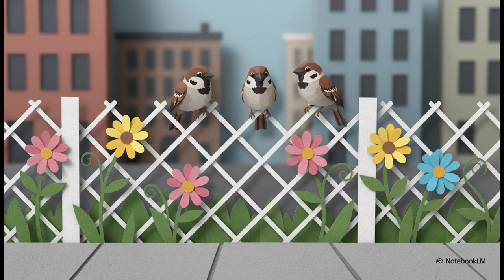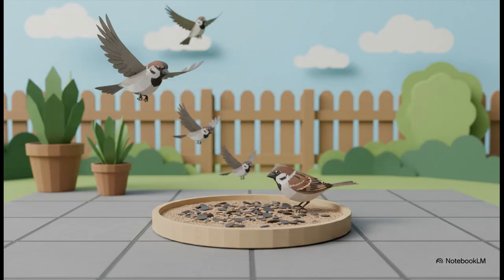Just think about it. They're tough, they are incredibly adaptable, and they somehow manage to thrive in places where a lot of other birds just can't make it. It reminds me of my grandfather. He used to just toss breadcrumbs out onto his patio, and it was like magic. Seriously, within minutes, this whole flock would just appear out of nowhere. They're so clever, they're persistent, and, this is the key, once they figure out your garden is a reliable spot for a meal, you've got some seriously loyal visitors for life.